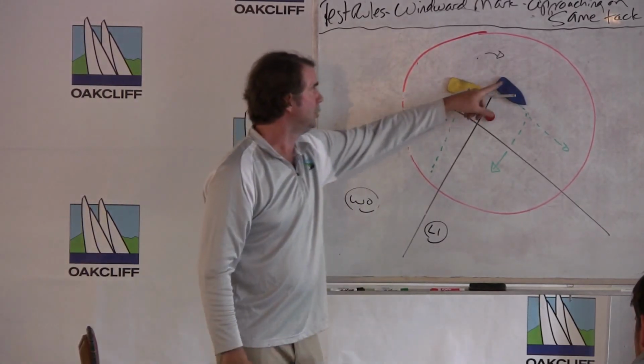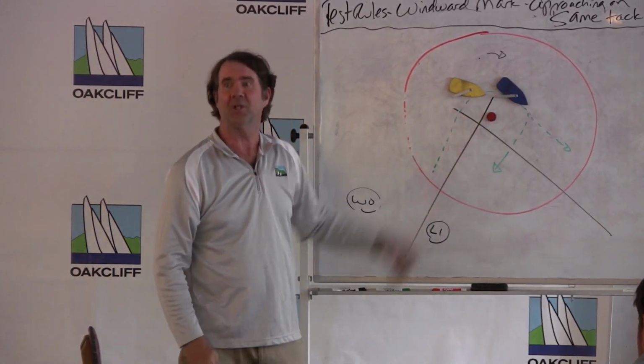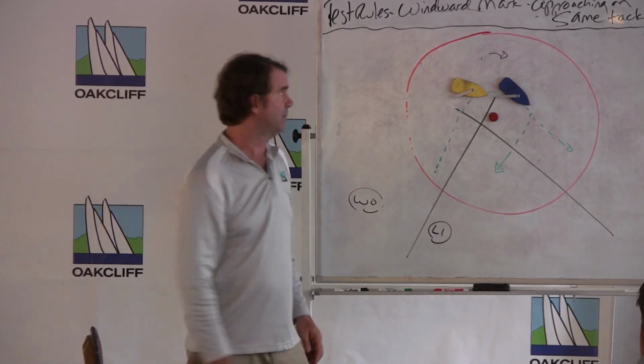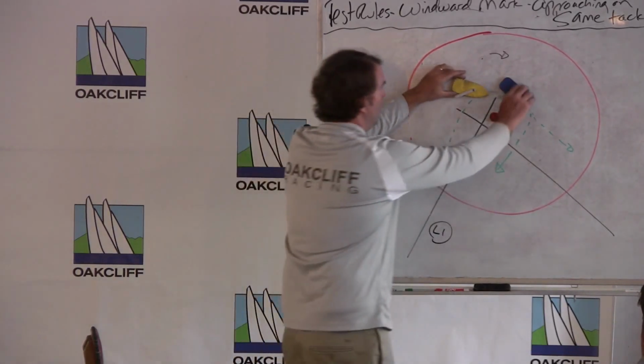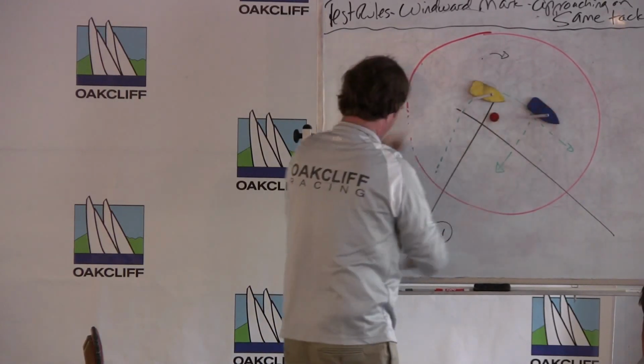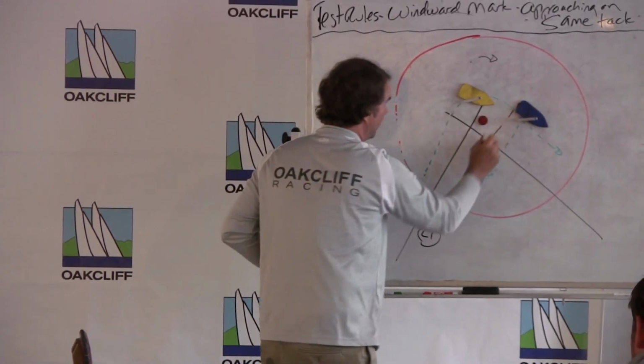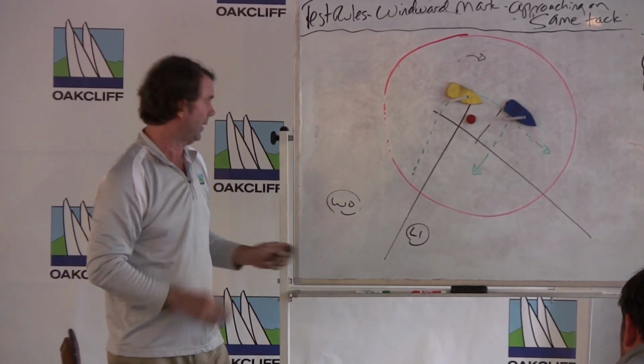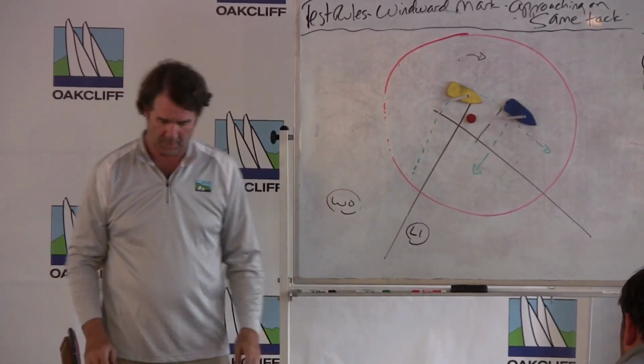As long as blue remains overlapped with the mark, she retains the option of jibing, and she's protected if she breaks the rule. Once she sails past the mark and is no longer overlapped with the mark, then if she jibes, she has to follow the rules about jibing and other rules.